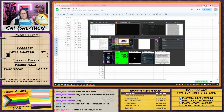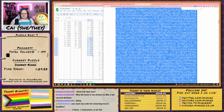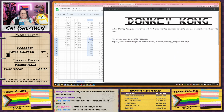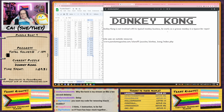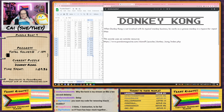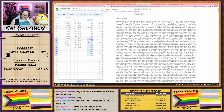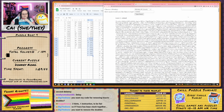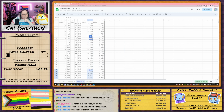Oh, what was the flavor text? When Donkey Kong is not involved with his typical monkey business, he works as a grease monkey in a typewriter repair shop. It's a repair shop, so that implies that these are malfunctioning. Trace has keys stuck together, you want to remove the doubles. Don't know what you mean.